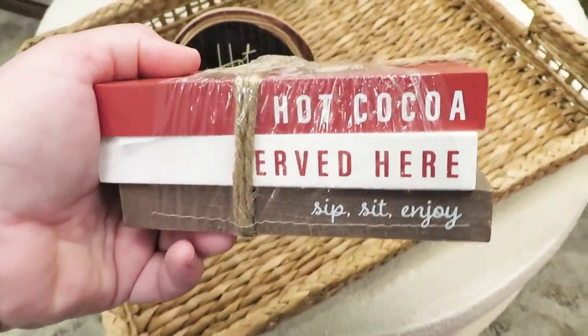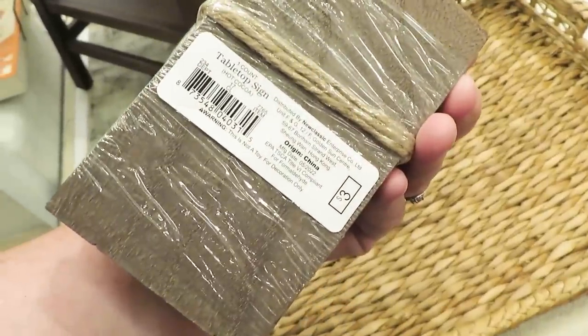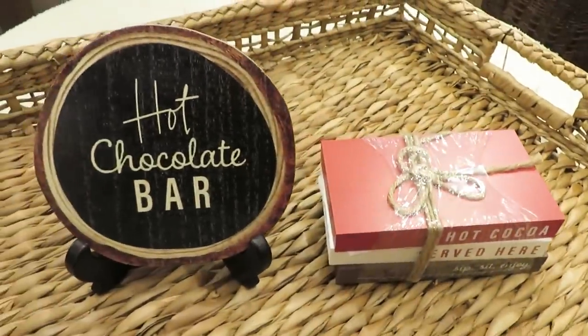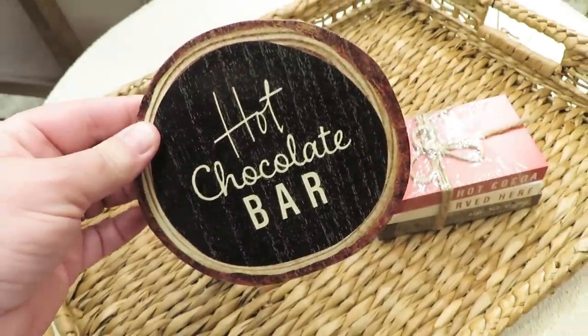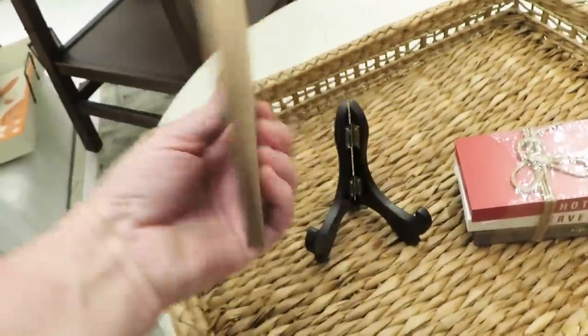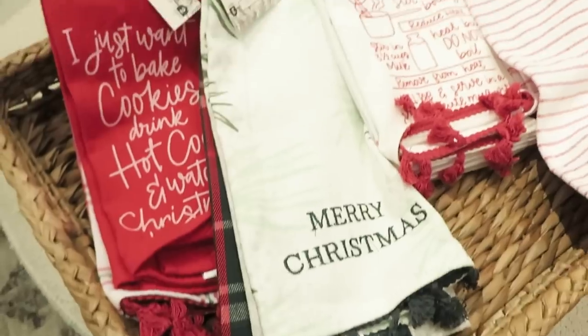Now they also have this, it's a little three book set for just $3. Now you could use them together or separate them. They also have this for $3, which I think is interesting. I've never seen anything like it in the dollar spot. It is a wood round hot chocolate bar. It does come with the black easel.